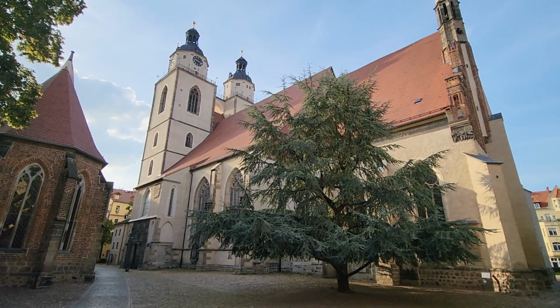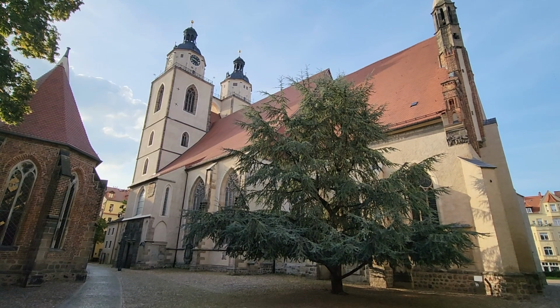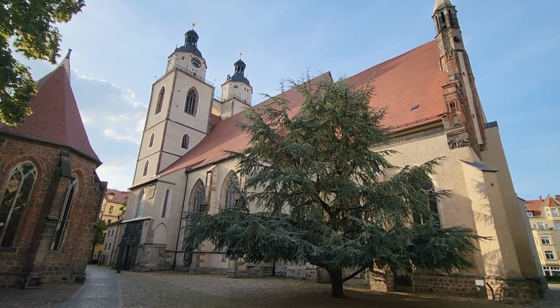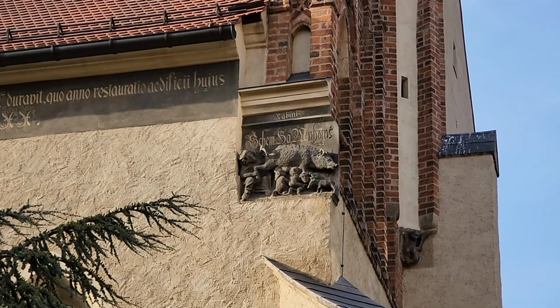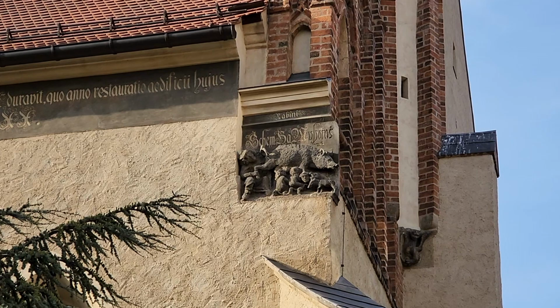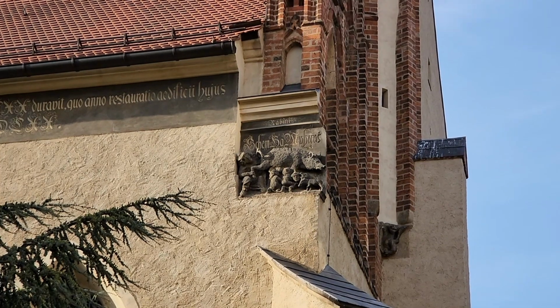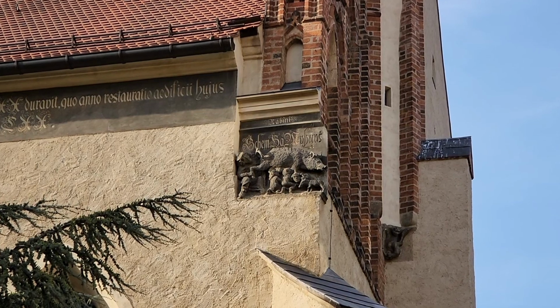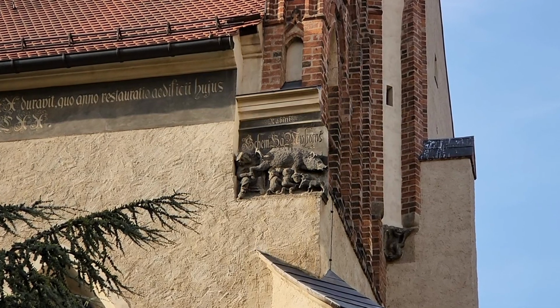At the back corner of the church, below the roofline, is a relief of a pig called the Judensau, or Jewish sow. This is anti-Semitic propaganda from the medieval period. Its purpose was to intimidate Jews who lived in the vicinity. If you look closely, you can see a pig with Jewish children nursing from it and a rabbi staring at its butt.